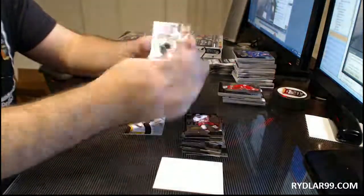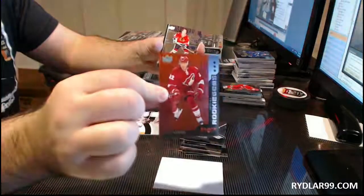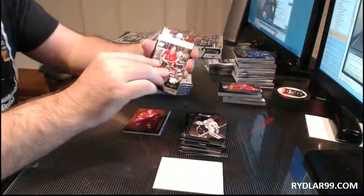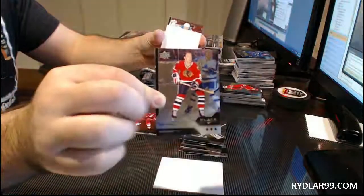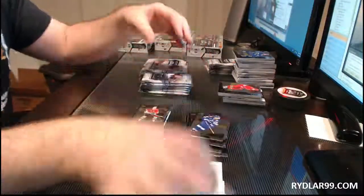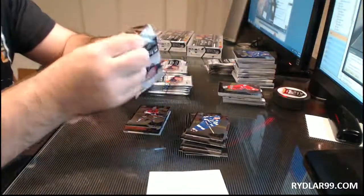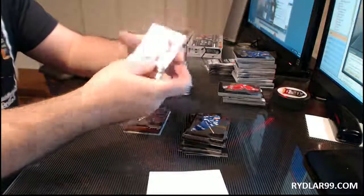Is Yakupov even going to make the team? Probably not, eh? Rookie Gems quad, Lesio, out of 150. Ruby quad. Bobby Hull for the Blackhawks. That will do fine. Kind of how they put the team together.